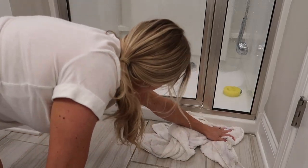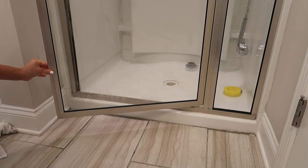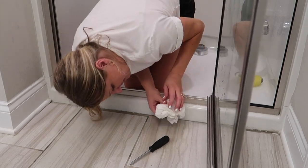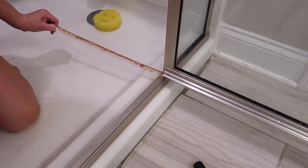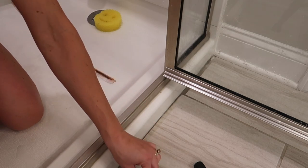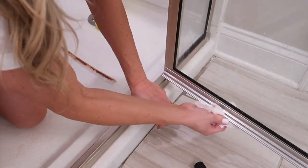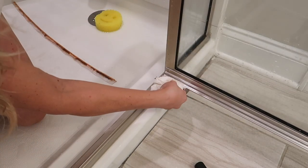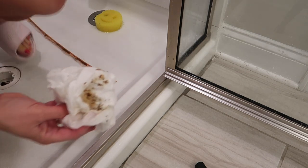This is disgusting. Oh my gosh. It's like hanging. Oh my goodness. I don't even want to touch it. I should probably have gloves on, but you know what? I have no idea how I'm getting that back in there, but I don't even care. Oh my goodness.